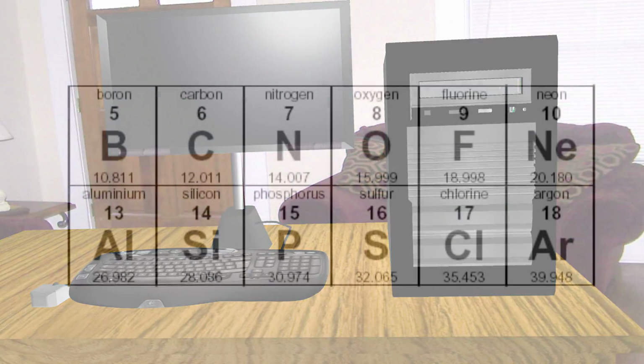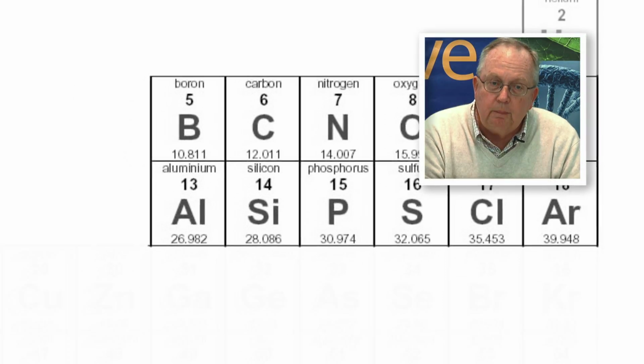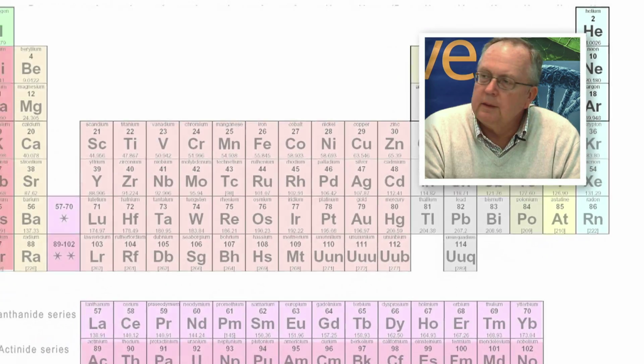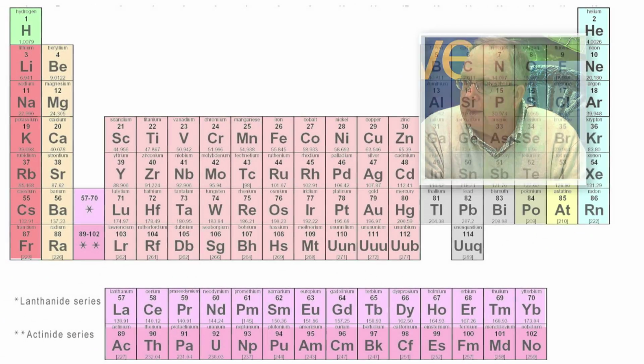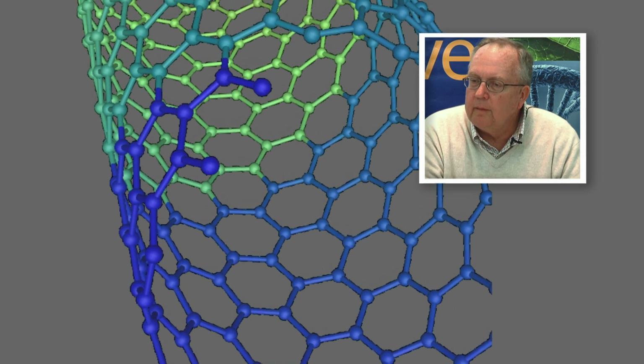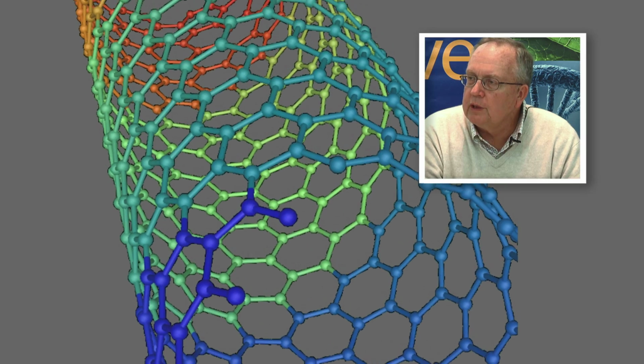When I first started looking at it, there were like 10 elements that were used in chip manufacturing, okay, 10 elements. I counted them the other day and there are 63 that have been used. They're not all used all the time, but they have been auditioned in some fashion or another. So new materials have really enabled the continual scaling.